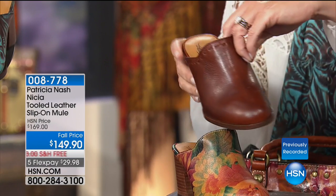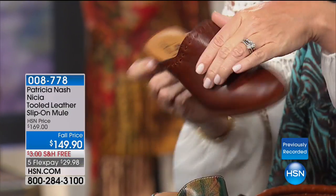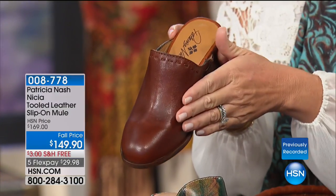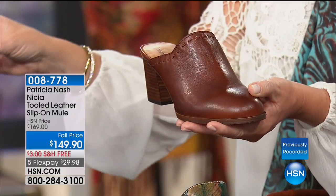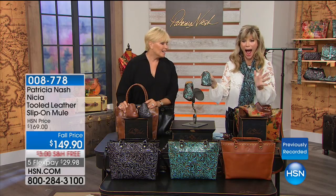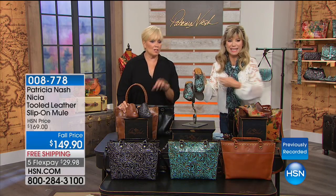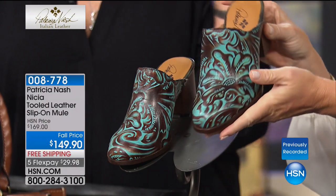This is exclusive to us with the whip stitching done, all leather lined as well. And this is the one that we're calling, I believe, the whiskey. Yes, that's exclusive to us here at HSN. Look at that hand stitching. And then look at this. I know. How cute are these with a skirt? A skirt, jeans, whatever.